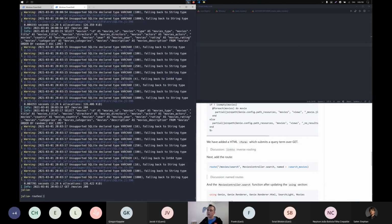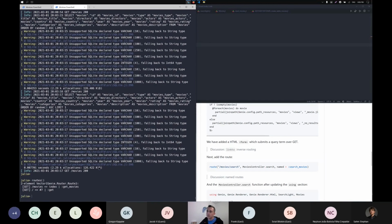For example, we can check all the routes that are now defined in the application, and we get the information. We see that they are defined to work over GET. They can also be by POST, delete, or other protocols. And we see that, for example, movies/movies goes to index and is being named get movies automatically by the router, or our initial route is just called get because it's the root. It doesn't have any kind of prefix here.